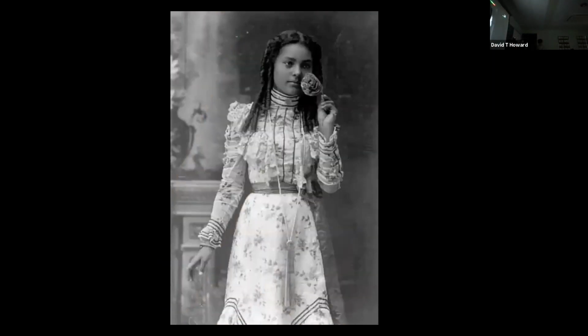Here we can see just a very simple day dress. We can tell it's later because of the fit through the hip. Notice that it moves all the way down. Notice the sleeves aren't quite as dynamic. And we can see a little bit of lace and a little bit of blousing there and that straight across waist.